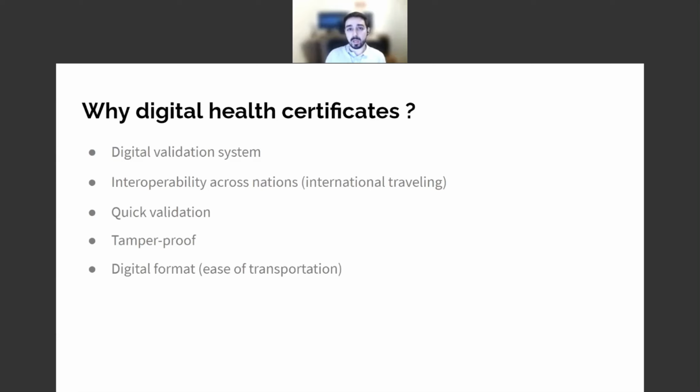So why are we using digital health certificates? Why don't we use just the paper ones? What can these digital health certificates do better than the paper ones? First of all, and I think the most relevant one, is that they provide a digital validation system that can be performed by anyone. So anyone that has access to a verifying system can verify that a certificate is valid. And this is probably one of the most relevant things on digital certificates.